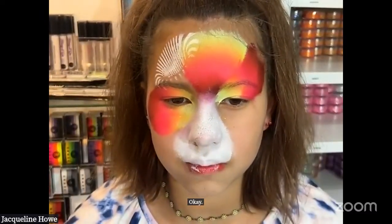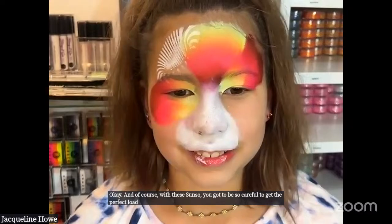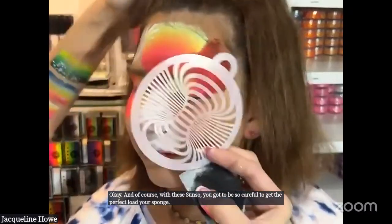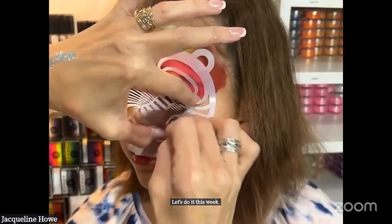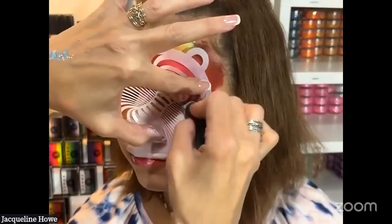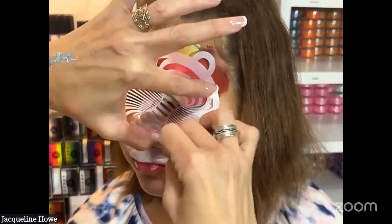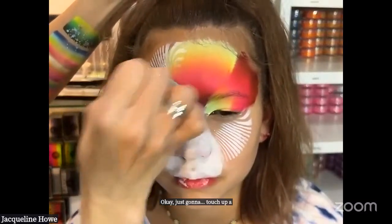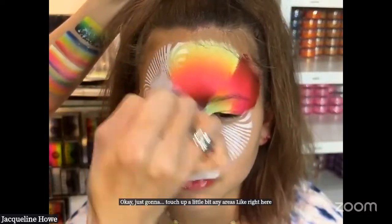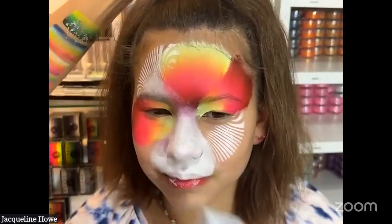And of course, with these stencils, you gotta be so careful to get the perfect load on your sponge. Okay, so turn this way. I'm gonna go ahead and just do it this way again. A cool stencil. Okay, England, we got somebody from England. I'm just gonna touch up a little bit any areas like right here. I'm feeling like we need to blend it a little better. Okay, she looks amazing.